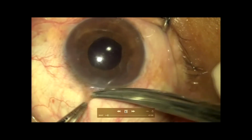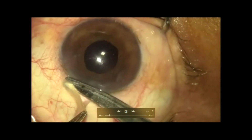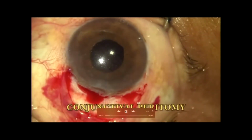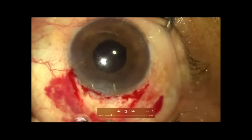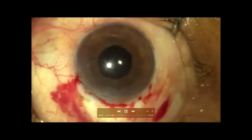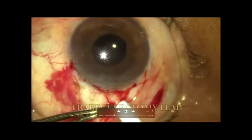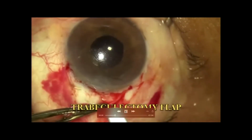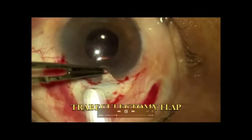Now one thing is, 4-5 years back the concept of microfiltration was there, but I don't get good results with microfiltration, and so I make a good 180-degree conjunctival flap and dissect it quite posteriorly, so that you can get enough subconjunctival space for the aqueous to drain, and you don't have to cauterize much. The more you cauterize, the more the fibrosis will be there. I prefer a triangular flap.